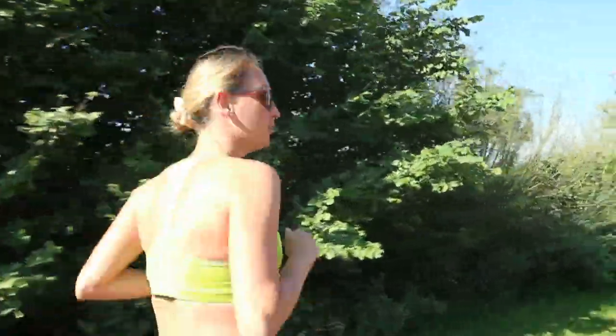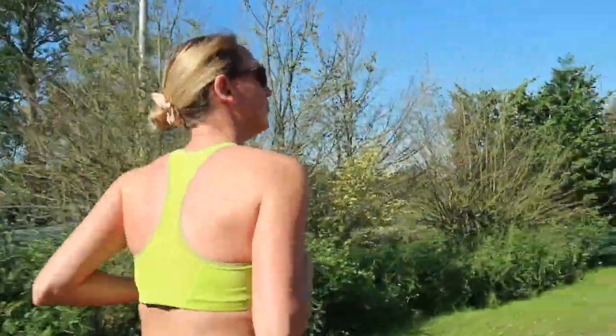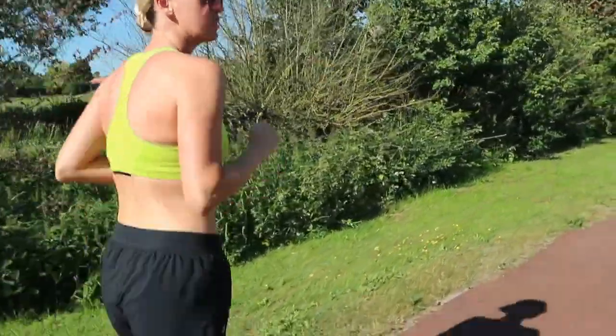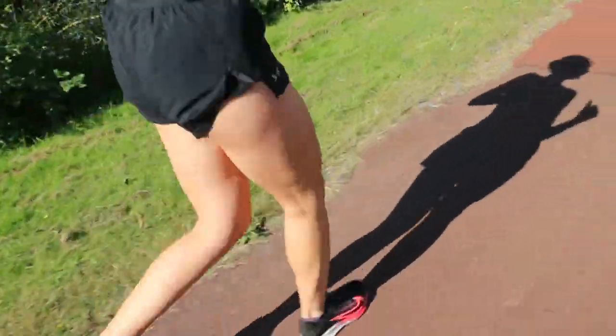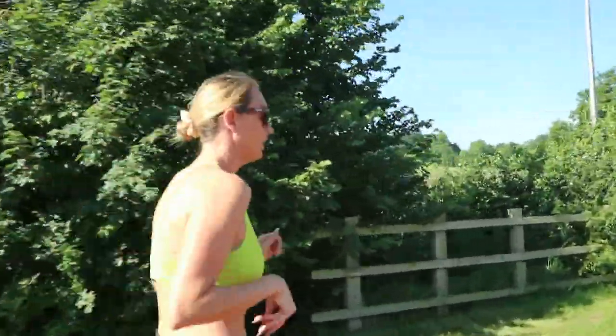Okay, so what are we up to now? Just out for our warm-up. So we've got a nice loop. Just going for a bit of a jog. Just going to focus on effort today. Nike pegs for the warm-up? Yep, favourite. Session shoe?